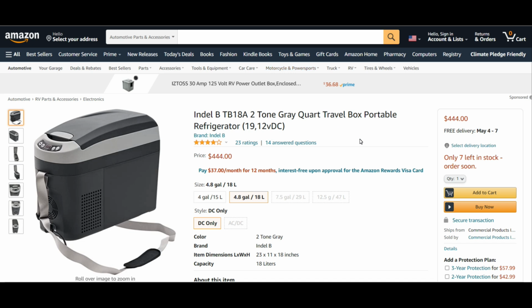All right, the next thing is the far left field item I was telling you about. This is the Indel B TB18A travel box. I had never heard the term travel box, but I had heard the term portable refrigerator. So this is a DC portable refrigerator freezer. It has a compressor, and once again, it runs off the 12 volt.